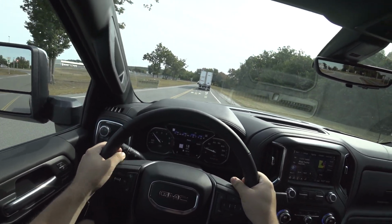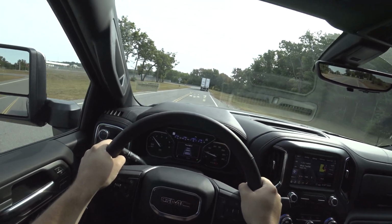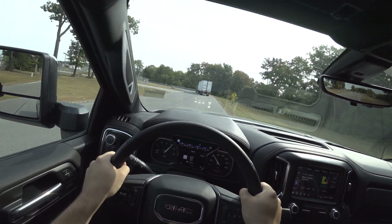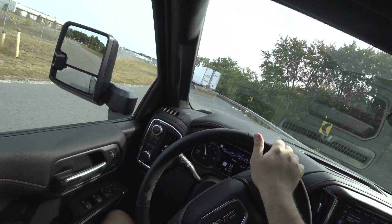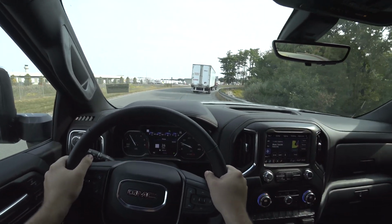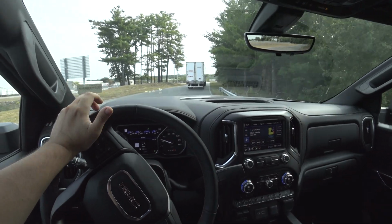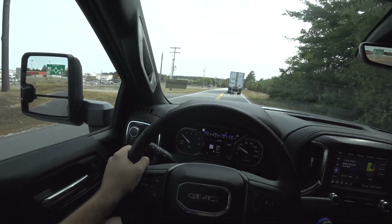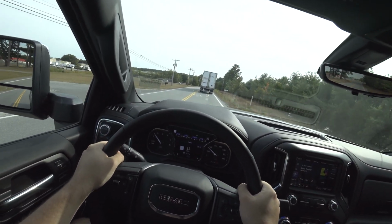In terms of kick down, well, we're doing 20 miles an hour. Not bad at all. This also has forward collision warning, so if that truck were to slam on its brakes and I were to just keep driving normally, it would pop up with a warning. Let me see if I can actually get it to activate here.